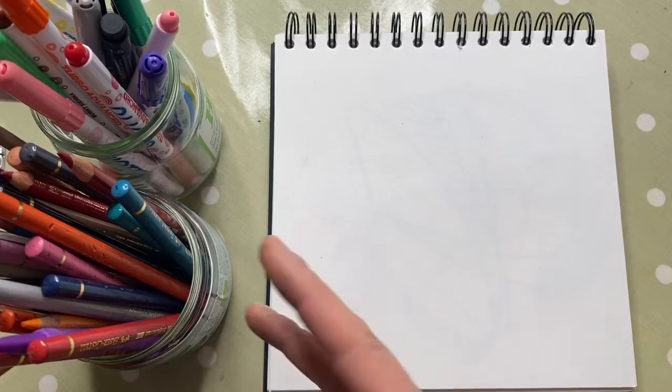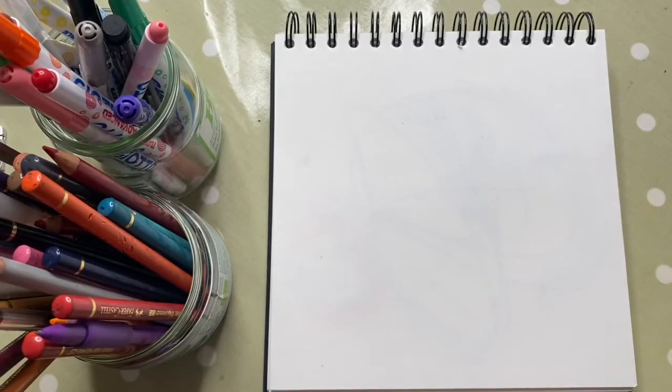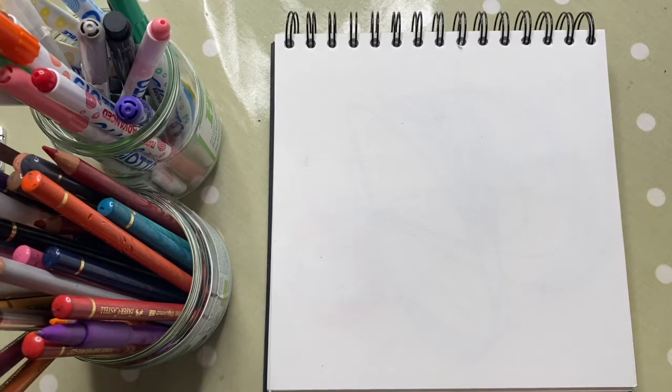So as you can see, I've just got some pencils and I have some pens. And I think what we'll do first of all is we'll start by just using one of our pens. We're going to do a bit of a practice and a bit of a warm-up, because there are some shapes and lines that I would like you to practice first before we get on to doing the actual illustration that we're going to be doing today.